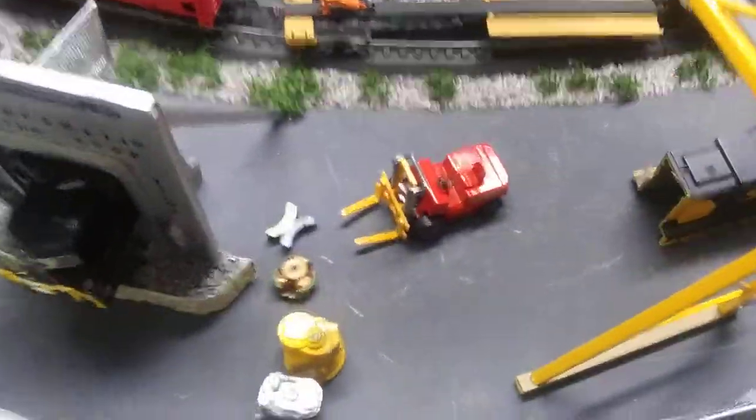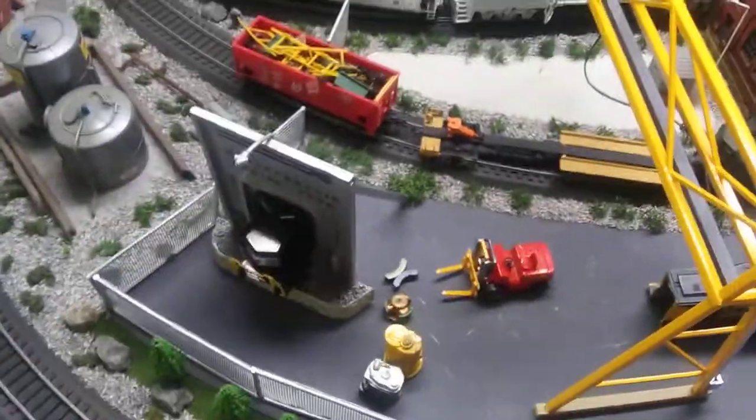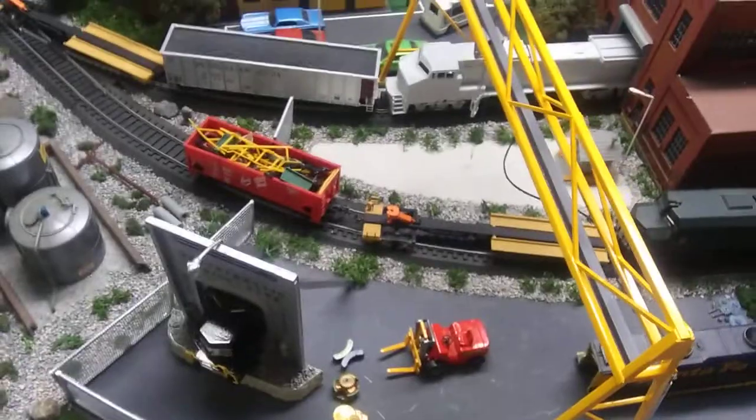And also, what's new is this forklift here. That's also another thing we got. And that's basically all that's new.